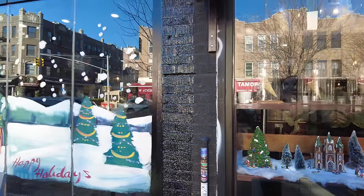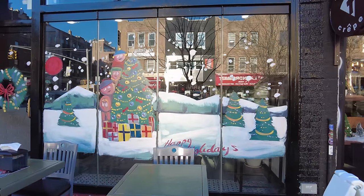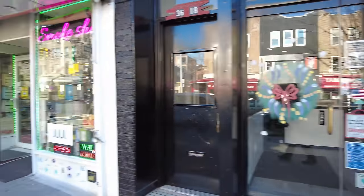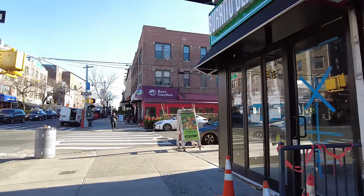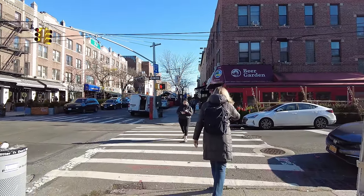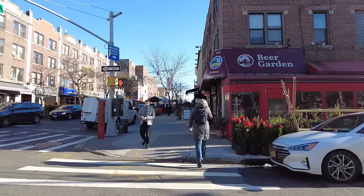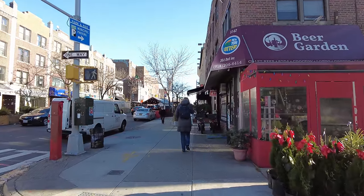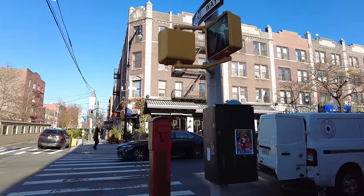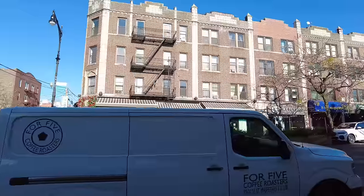And here there's Crave It, the pizza and sandwich joint. They have a South Park themed display in the window. There's the Grand Restaurant across the street. Also the largest restaurant on the block there. But they've got nice decorations inside as well as Christmas wreaths on the windows.